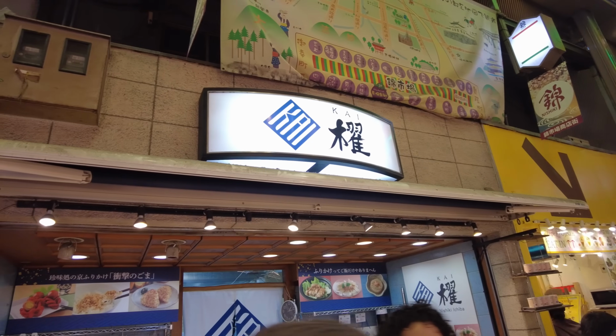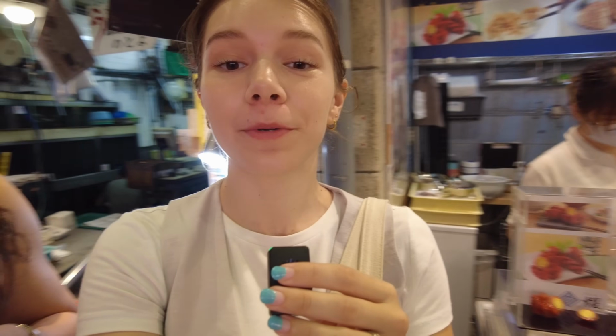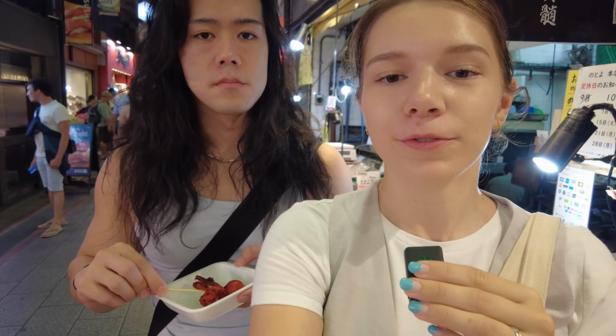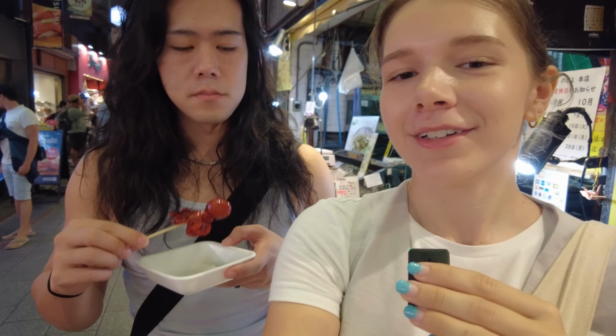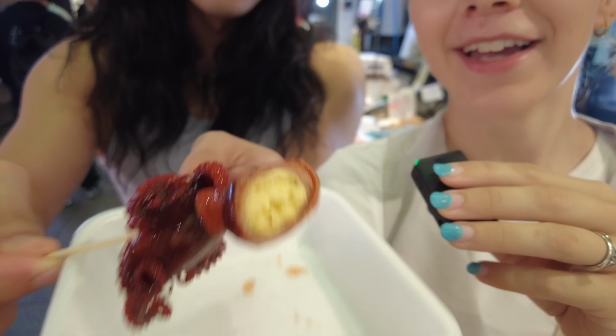All right, next up is the famous takotamago, which is an octopus with a quail egg inside of it. This is super popular on social media, and I'm making my volunteer, aka my husband, eat this for us. So, here we go. Oh, I can see the egg. Look at that egg. It's actually kind of good.